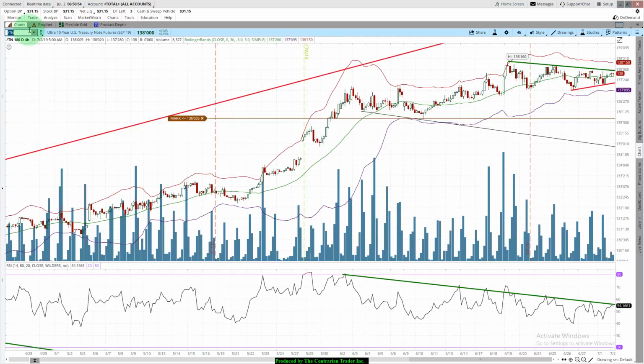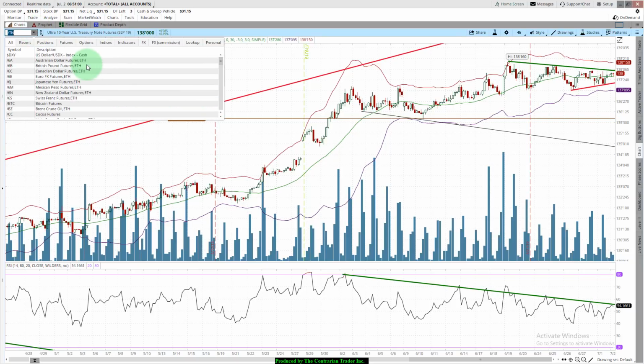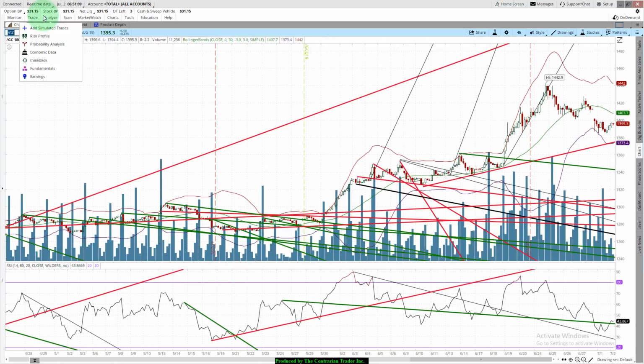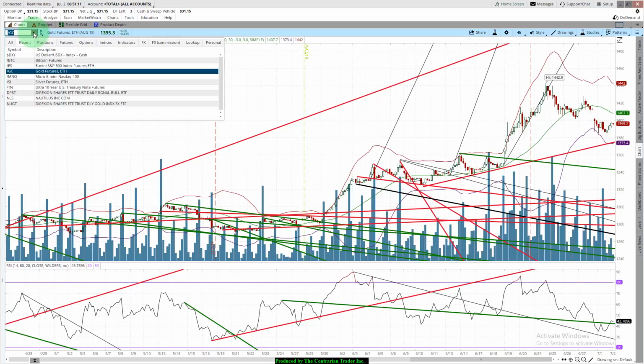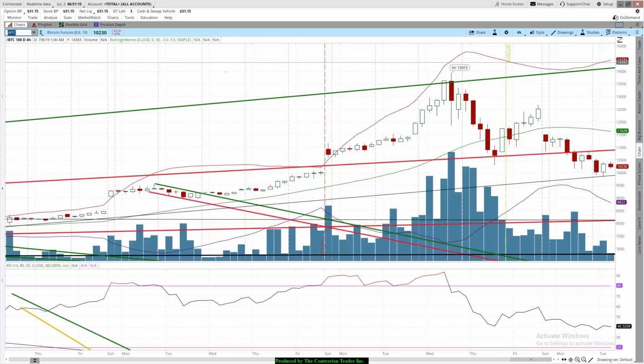Let's skip over to Bitcoin. We booked profits on Bitcoin yesterday. We're still long of Ripple, and we'll look to add to that position. But Bitcoin, we had a 10,500 price target on it. And thank goodness that we booked profits here because we did continue lower. Once we cut through the support level here, we had to get out.